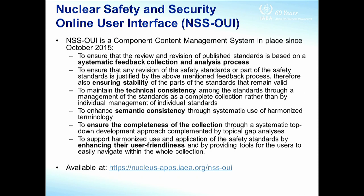I talked about the safety standards should be user-friendly, and part of that is accessibility. And you might have been a bit confused when I was talking about the fact that there are 130 safety standards and how could anybody possibly be able to navigate their way through them. And it is pretty difficult to understand. I mean, even as an expert, sometimes I get lost and can't remember where things are.